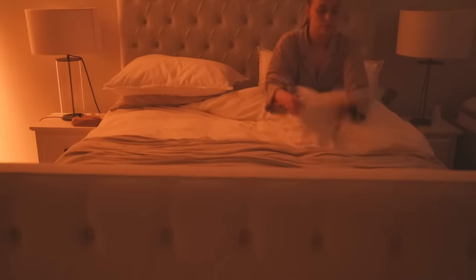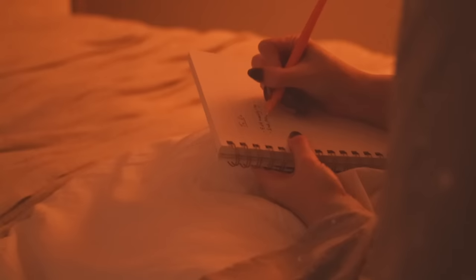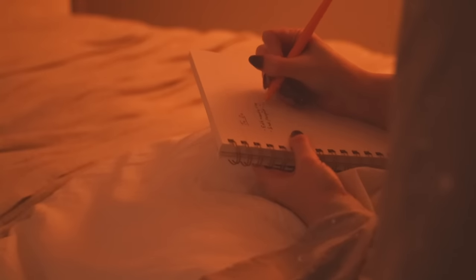Once we've relaxed and caught up on some TV, it's time to get ready for bed. Something I like to do before I go to sleep every single night is make a to-do list for the next day. I almost use this as a little bit of a brain dump just to get all my thoughts out onto paper, and I feel like it really resets my brain ready for the new day, and it enables me to really relax when I'm dropping off to sleep.